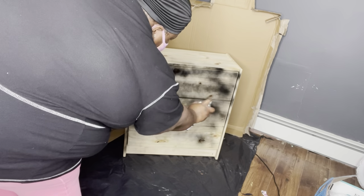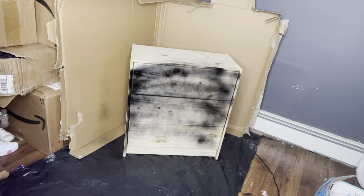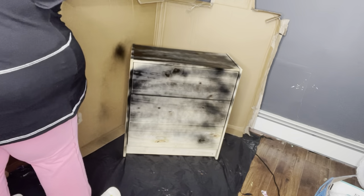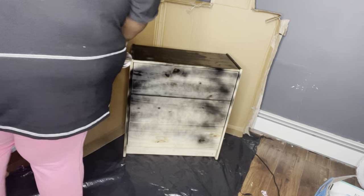I purchased a new bed some months ago, and it did not come with nightstands. Fun fact about me, I cannot have a bed without two nightstands. I'm sorry, I have to have two nightstands. So I decided to go to Ikea, purchase these two nightstands, and now I want them to be in black. So that's why I'm spraying them in black.